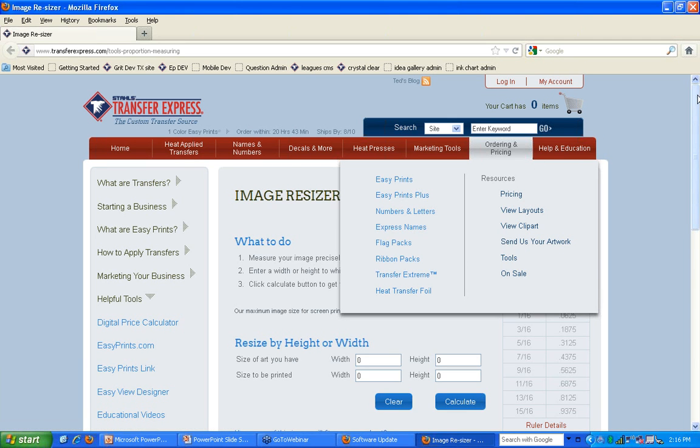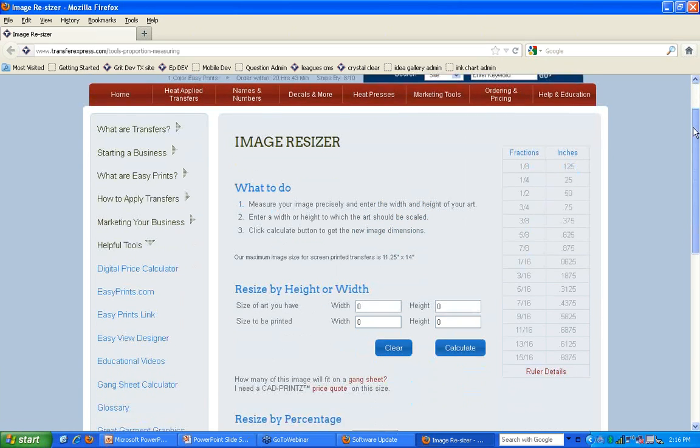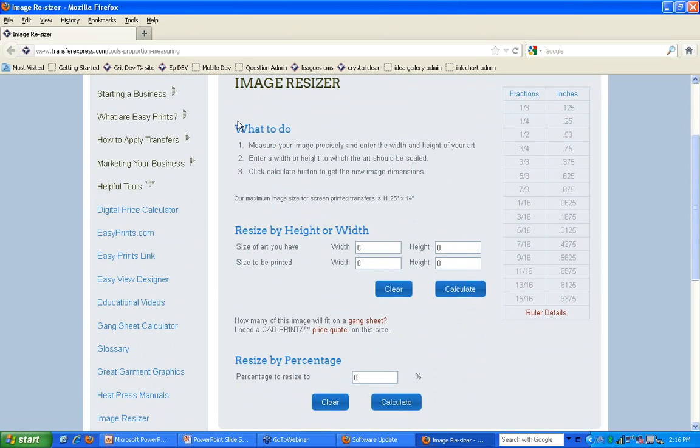Here's our image resizer. Now, you'll notice there's instructions here, too. Right at the very top, it tells you what to do. Measure your image precisely and enter the width and height of your artwork. That's this top section here. You see where it says size of art you have, width, and height. Well, that artwork we were just looking at of that eagle was about 3.7 by 3.5. So I'm going to type in 3.7 width and 3.5 height.